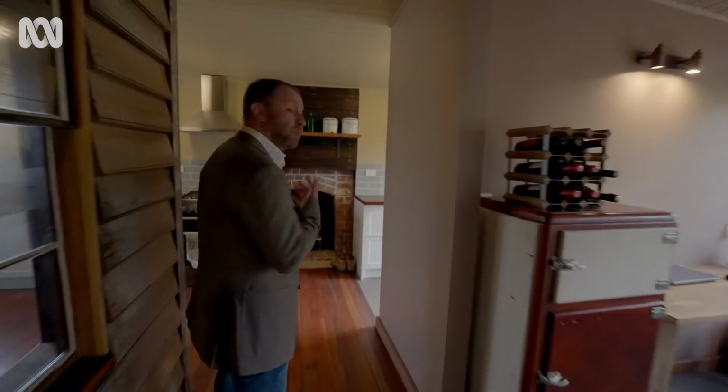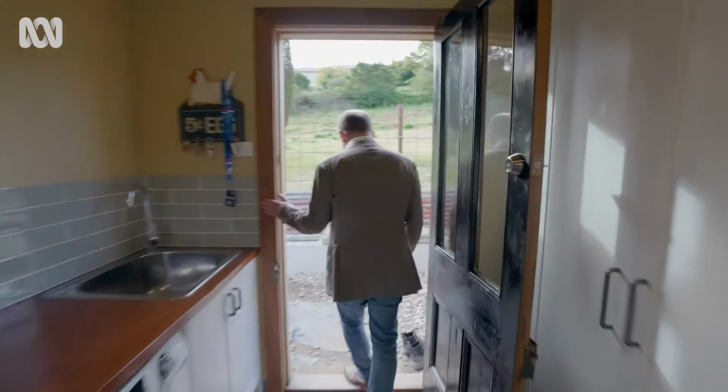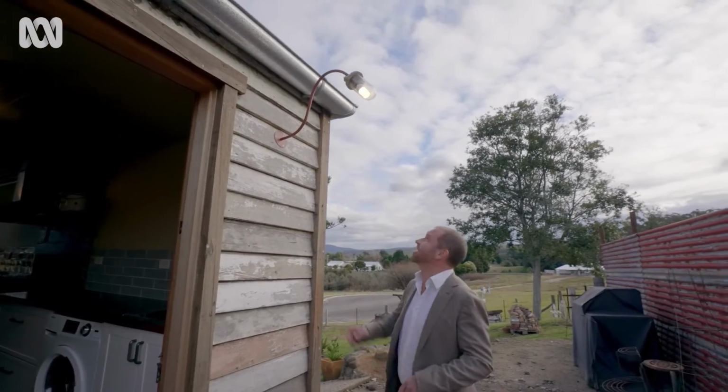Just watching down the breezeway here, taking us to the fireplace, fantastic. Out the back door, one of the other things I love about this place is they've found so many things on site. This is one of them.